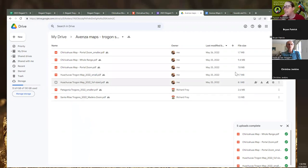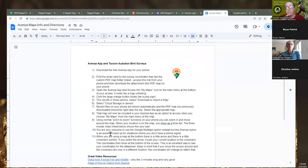So this is a larger file. It's the same map, but one's a really big file and one's a smaller, more compressed file. But I wanted to leave that choice up to you. So you can download those maps onto your phone and then use Avenza, which this write-up I did explains how to use. It's a really useful app, and you can download other maps from within Avenza for free, like those USGS topo map quads.